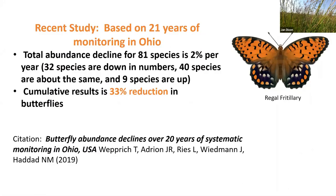Ohio is unique and special in all the United States, as it is the only state that has maintained a history of butterfly research for 22 years. A few locations in Europe have such a distinguished record as well.